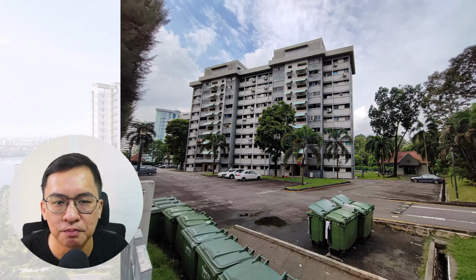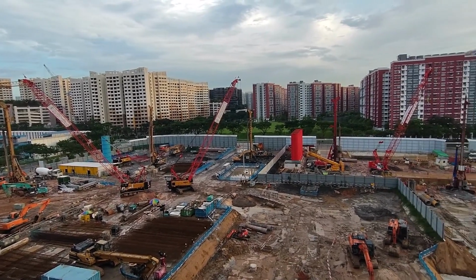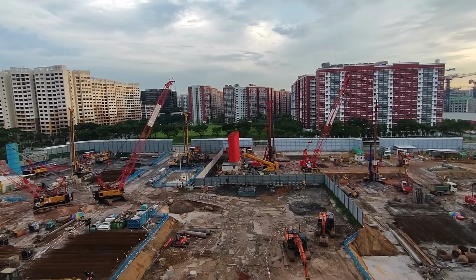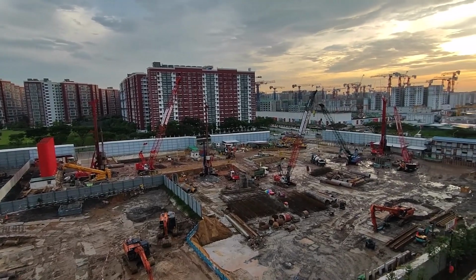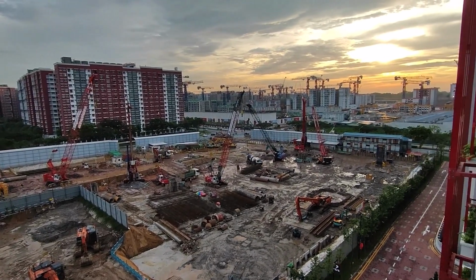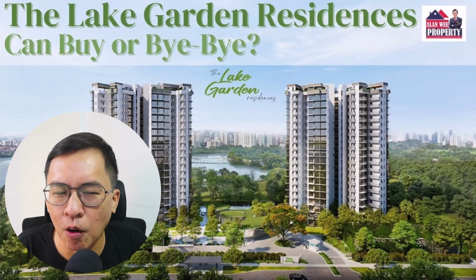selling prices. There are also 2 executive condominium launches in Bukit Batok in the coming months. Their entry prices will be so much cheaper. Will they become a threat to Lake Garden Residence in the years to come? The Lake Garden Residence can buy or buy.